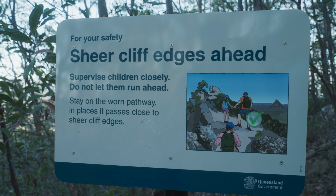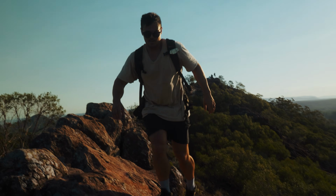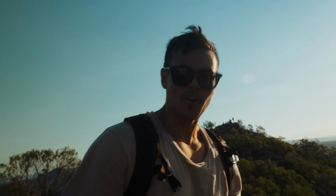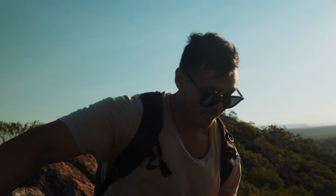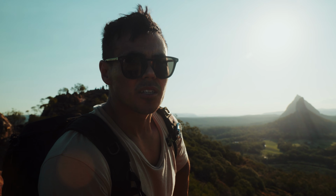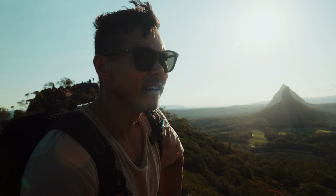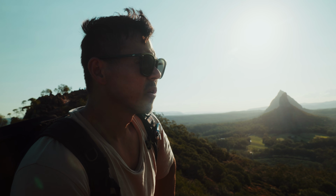Wow, I can see. We've made it to the top of Noonoo. The light's a little bit harsh, but give it a little bit and it's going to look really nice, get the nice contrast, get the nice yellow hues.